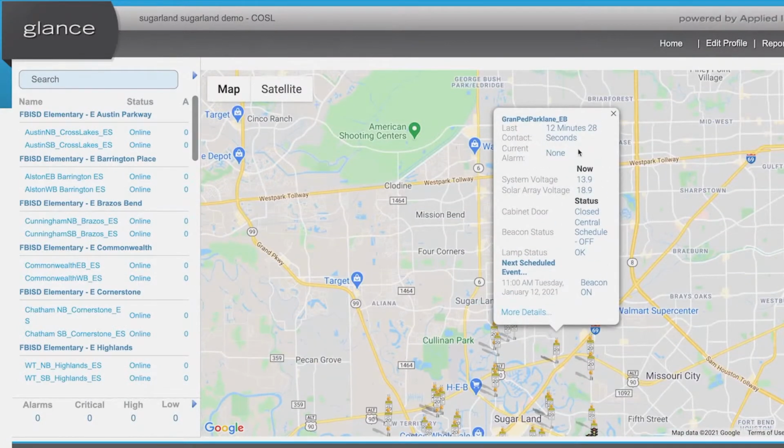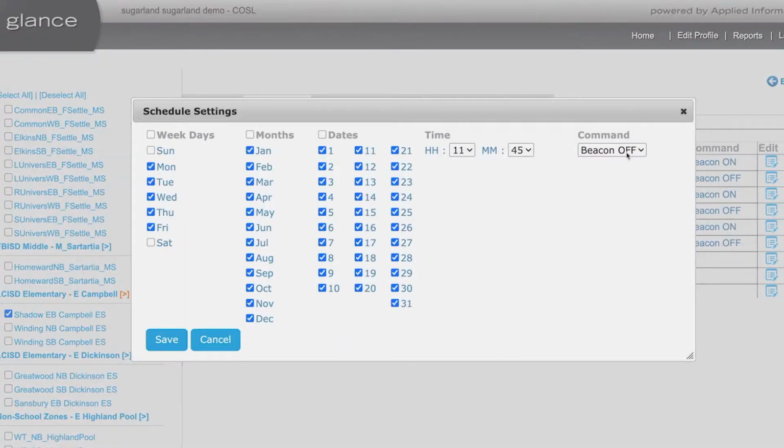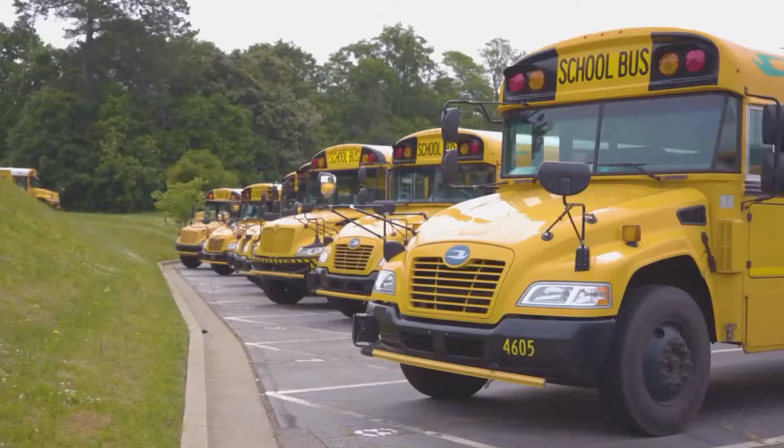You log into Glance and you pick the device that you want to manage. All the programming is there. I literally could change a whole school district worth of start and stop times or days off with about 3 minutes worth of work. It's just an incredible tool.